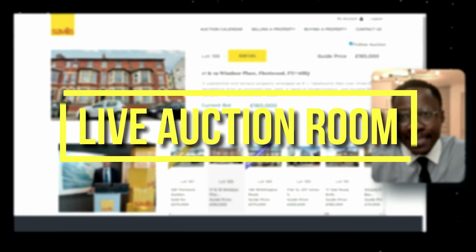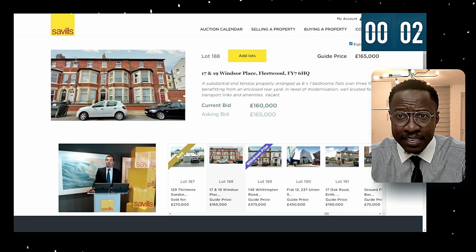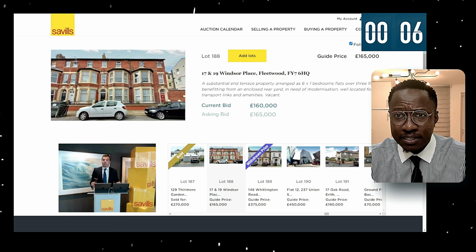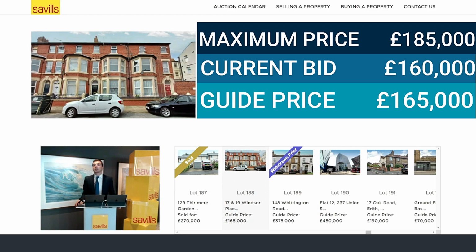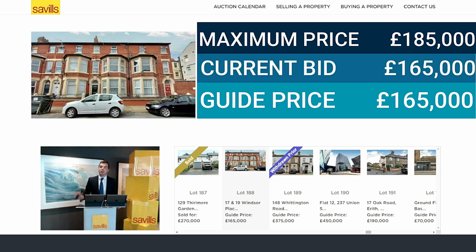Lot number 188 is under the hammer. Bidding is starting at £160,000. Let's see how this lot goes under the hammer. Can we invite the bid of £165,000? Who would like to bid £165,000? 165 online. Looking for 170. 170 we've got. Looking for 175.